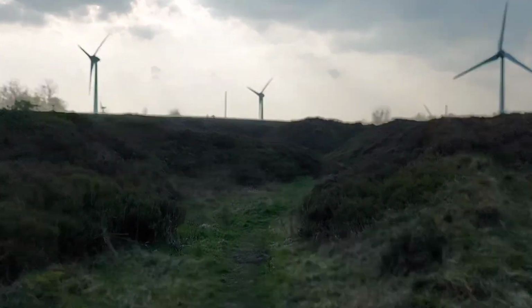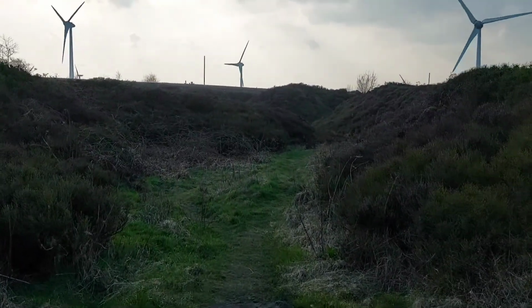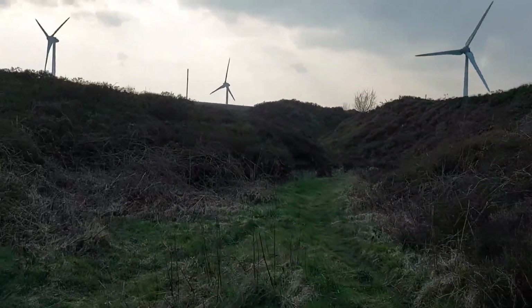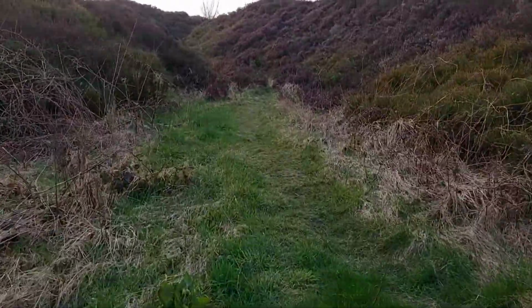Just have a walk around and let's have a look, see if we can see out. Untitled Quarry Nature Reserve, it says. Have a look. At least the paths are nice today. Better than yesterday.